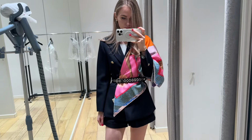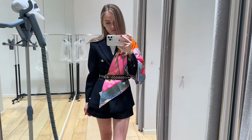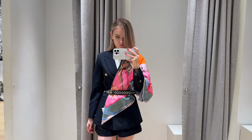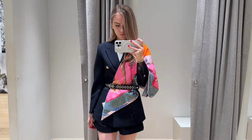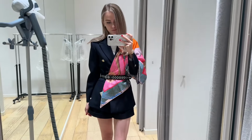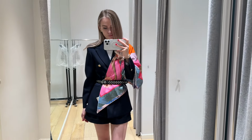It's really cool, the fit is perfect. That's why I'm so obsessed with Sandro. They have the best fit that always suits me. I also noticed that I don't get tired of Sandro clothes. I have some outfits since 2018 and I have been reaching for them very often as well.